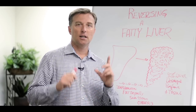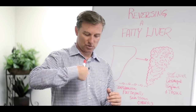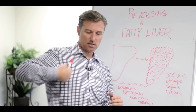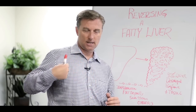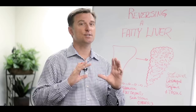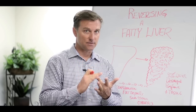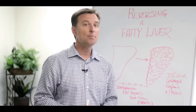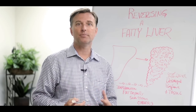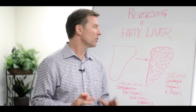Couple facts about the liver. The liver is about 3.5 pounds. It's huge. It's on the right side of your body. It goes all the way up here and it's right through here. Okay, it has over 500 functions. It does everything from immune control, digestion, detoxification of chemicals, building up of proteins. It does so many things. It's an amazing, miraculous organ.